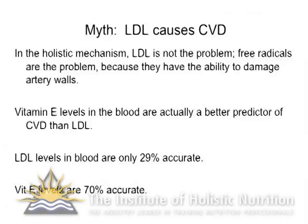So you start slamming cholesterol into this poor little bunny. His body doesn't know what to do with it. Of course his levels went up. Of course he died. That's what they're hinging the study on. But now there is so much money to be made and so much dogma attached to this. They don't want to hear anything different. So in the holistic mechanism, LDL is not the problem. Free radicals are the problem because they are the thing that have the ability to damage your walls.